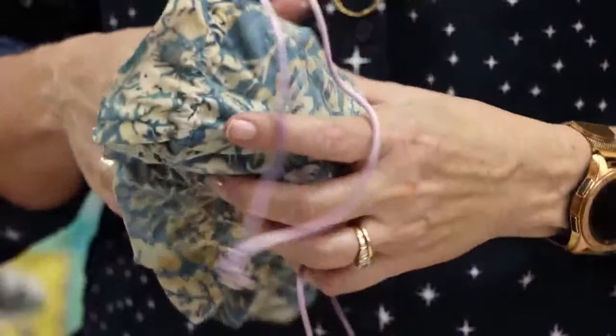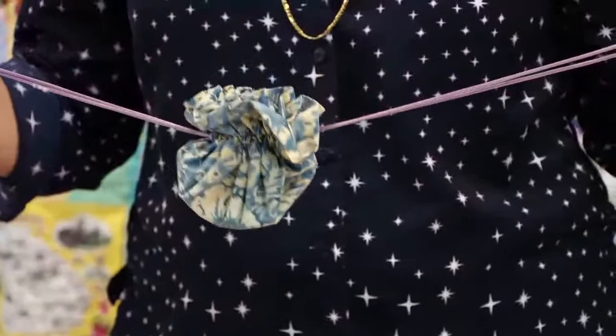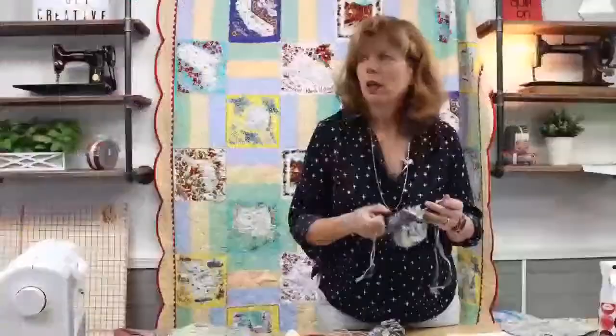And then you're going to turn this around, and you're going to safety pin or bodkin all the way around and come back up. That way, when I go to pull these closed, it's a beautiful thing. Hopefully that made sense. I think the handouts should also help a lot.